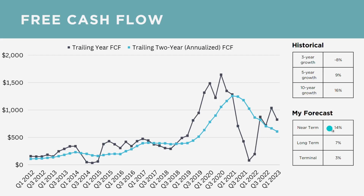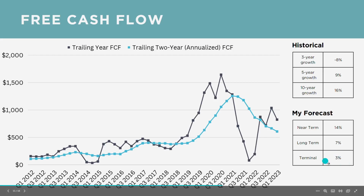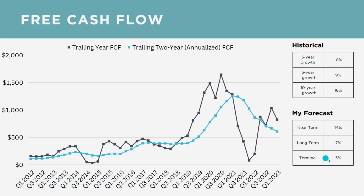14% per year in the near term is my projection, 7% in the medium term, and their terminal rate is 3%, meaning this company will be around for a long time. Sometimes if I believe a company will kind of die off in the next 20 years, I might make their terminal growth rate negative. And I always make their terminal growth rate 3% or less because a company in perpetuity cannot grow faster than the economy itself. But I think this company will grow along with the economy even in perpetuity.